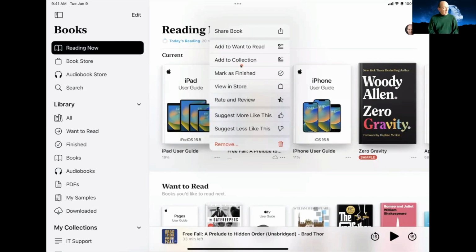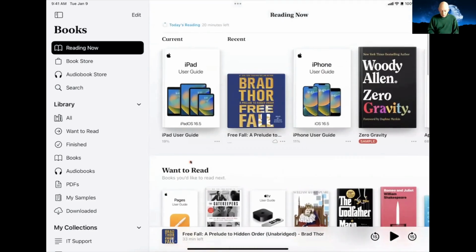If you're cruising around Apple's bookstore looking for things to read, the bookstore is going to want to keep track of what you're looking at, where you're going, what you're interested in. And you can use things like suggest more books like this or suggest fewer books like this to the recommendation engine that's built into the Books app. So any of these books that you see here have this More button to the lower right-hand corner, and you can just go ahead and tap that to get some options for that particular book.